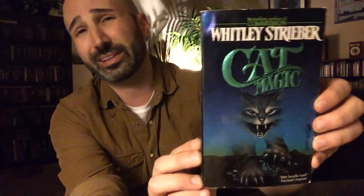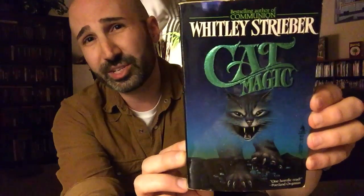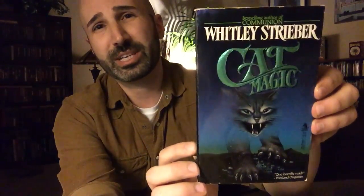All right, and then the next 2, we got a couple of Tor titles, which I've owned in the past. I actually own a copy of this one, though it was in such good condition. It's Cat Magic by Whitley Strieber. And this was put out by Tor in 1986. Always been such a fan of that cover. Really love that. Yeah, when I saw this in almost immaculate condition with an unbroken spine, I just had to get it. You know, $2.50, can't resist. But yeah, this looks like another fun epic book to just get lost in.